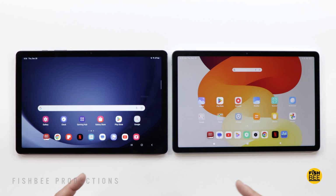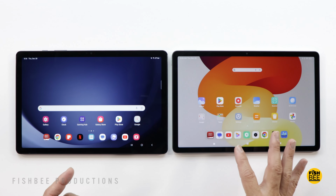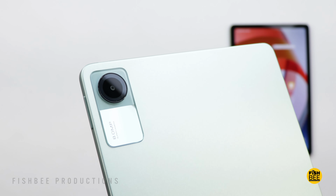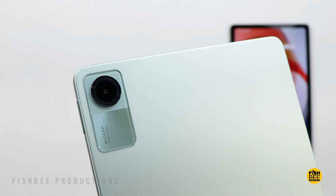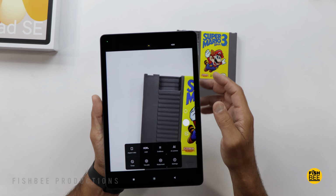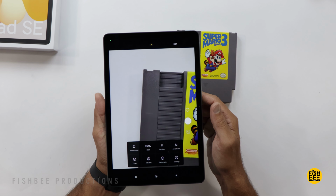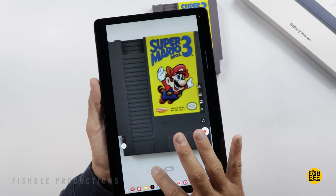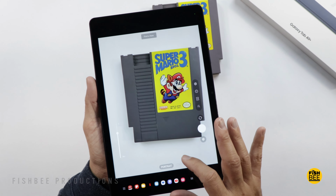Now, as expected, when it comes to cameras on tablets, these two aren't going to be the best out there. You've got an 8 megapixel on the back, 5 megapixel on the front for both tablets. The quality might be a tad better on Samsung, but they're sort of what you would expect for entry-level tablets. If you're going to be doing Zoom meetings or other video conference calls, you'll probably want to use your cell phone. You'll get much better results.